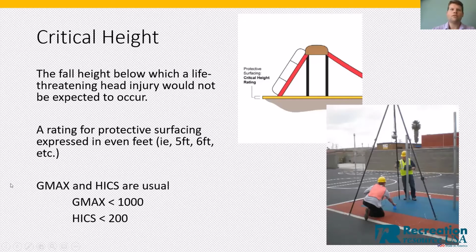And the values for HIC and GMAX are 1,000 or less. Sorry, it should be less than 1,000. And HICS is going to be less than 200. I'll get into those definitions a little bit, but you can see there's a tester on the right side of the screen there doing a fall height test to verify critical fall height.